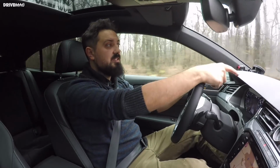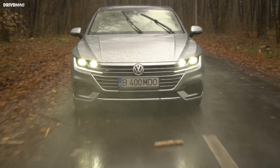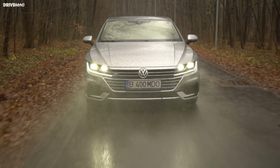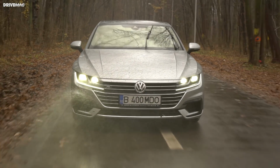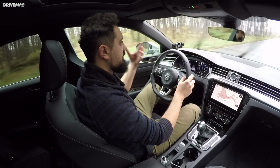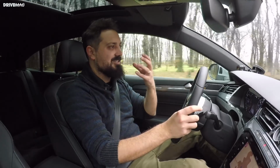Oh, I know what I don't like about Arteon. It's this diesel's voice. I mean, it's really clattery, it's really loud. It might not bother you while on the inside because the soundproofing is really well done in this car, but on the outside it has that really annoying clatter. It's like welcome to the 90s.